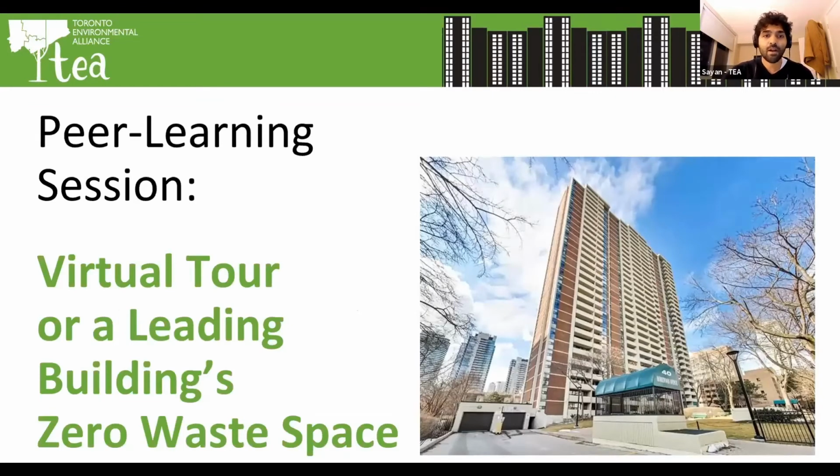40 Homewood is a condo in downtown Toronto. It's 32 stories high and has 496 units. They're actually one of the 6 original buildings that TEA worked with during the pilot phase of our project. We started working with 40 Homewood back in 2018, and we've been studying their waste practices and activities over the last 3 years. They have a single chute on each floor for garbage, and a waste room on the ground floor for recycling, organics, and special waste collection. I'm going to highlight a few key activities that this building has done to achieve waste reduction.